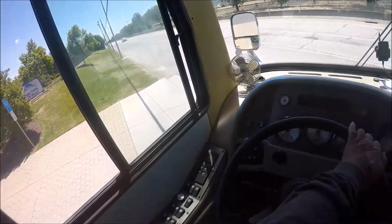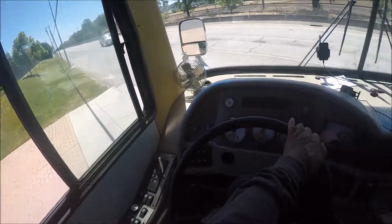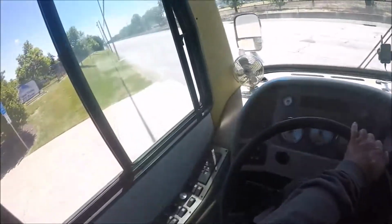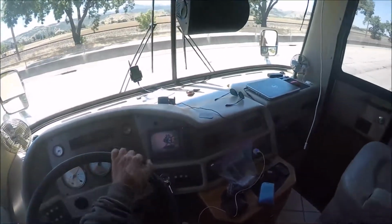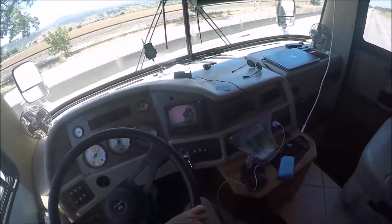Another difference in driving an RV, of course, is that you can't just put your foot down and drive out onto the road and hope for the best, because these things accelerate very slowly. Accident waiting to happen.